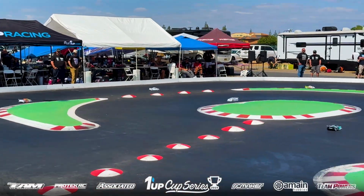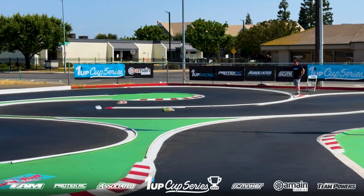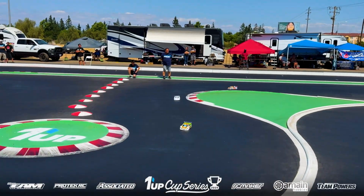Steve Weiss parks it on the dot, gets it going the right way. Knows not to pull out in front of these front runners right here. We're coming up on 1:30 to go. Drivers, 1:30 to go.